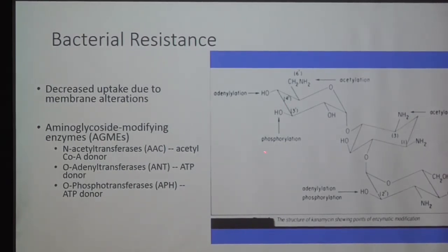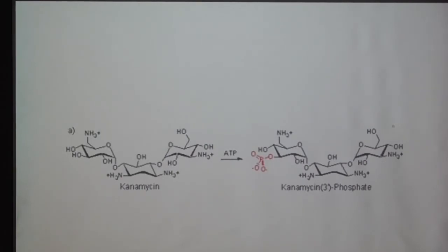So you can see, at certain sites you can have phosphorylation, acetylation, or adding the nucleotides to the oxygen. All of those things end up making the antibiotic ineffective. And just to illustrate, with Kanamycin-A, if you treat it with one of those enzymes that phosphorylates, what I'm illustrating here is that if it phosphorylates at one of these positions, you totally change its ability to bind to the ribosome. And so it's no longer effective. And it's a simple modification, but it's effective.